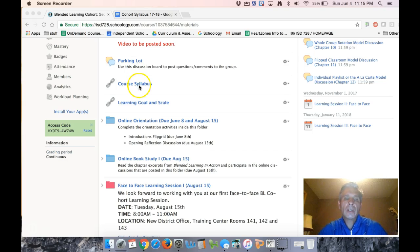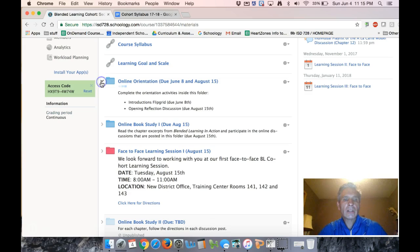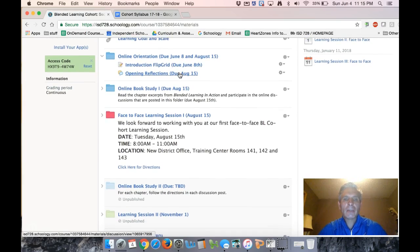The other two items here are a core syllabus and our learning goal and scale. That syllabus is really going to be your roadmap with all key dates and times, so make sure you tune into that. The next folder in the list is our online orientation, and several of you have already jumped in there and completed both of these items. We are doing a virtual get-to-know-you, and this is our digital version of that using Flipgrid, and again that's due June 8th. If you click on that, you'll already see what some of your colleagues have submitted. It's a great way for you to do something creative to introduce yourself and talk a little bit about some of the things that you're interested in. And you'll see some good examples already posted there.